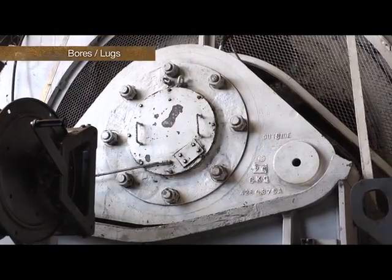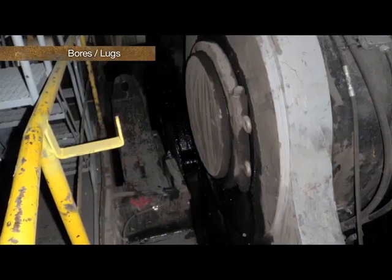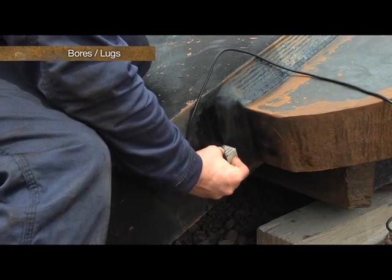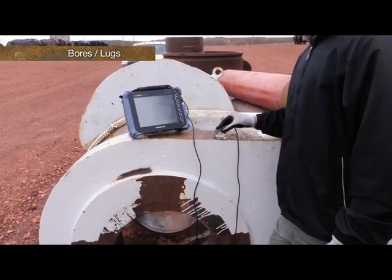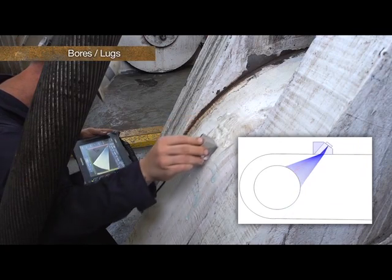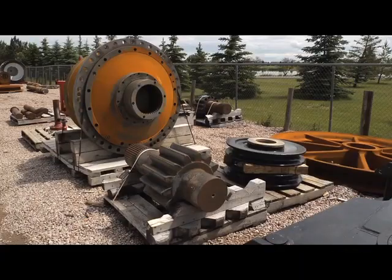Drag lines and shovels contain many bores or lugs connecting components together with pins and shafts. These are high-stress areas that tend to crack on the inner diameter. They can be difficult to inspect when in place due to probe access restrictions from other components and reflections from geometry of the part or other parts. Phased array allows more inspectable area from the accessible area, and the imaging helps the inspector understand the geometry signals more clearly. Many other components can also be inspected.